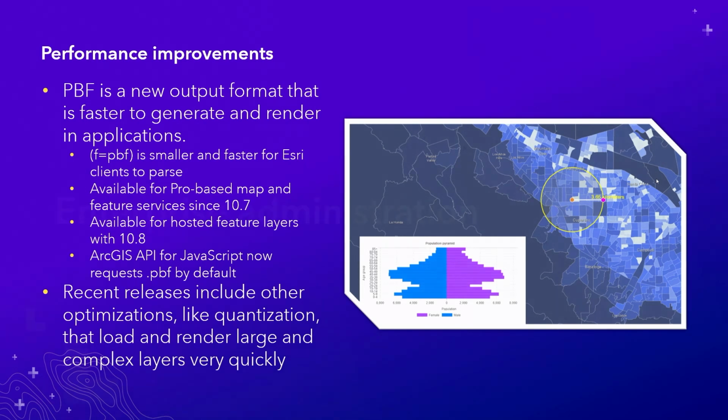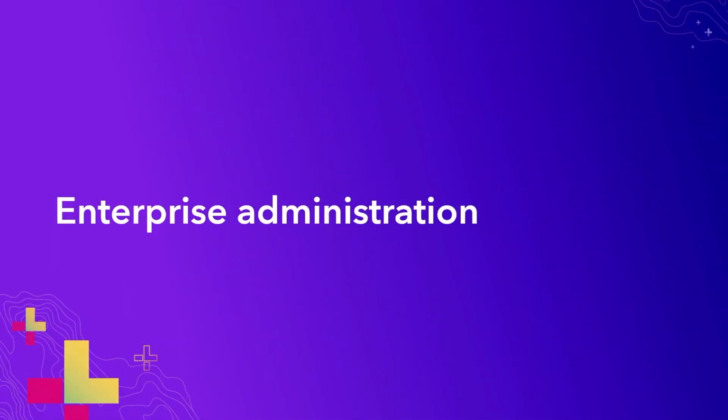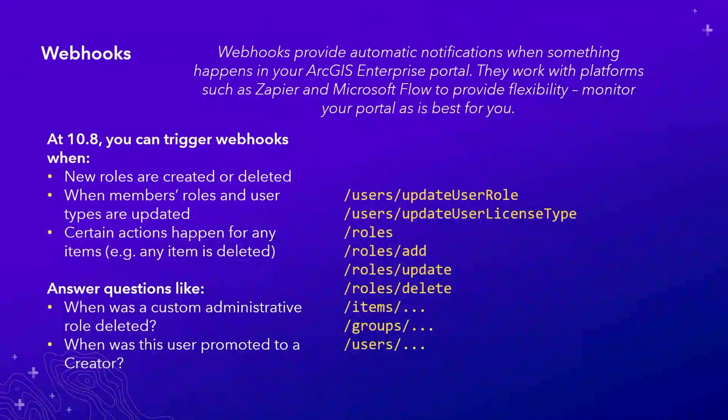I'm next going to talk about some enterprise-wide administration tools and features that really allow administrators to stay on top of their site and to automate really important tasks that they need to do all the time. The first thing is webhooks. Now, you hopefully may have heard about webhooks last year, and you also saw webhooks in this year's Dev Summit plenary. Webhooks are part of an automatic notification system.